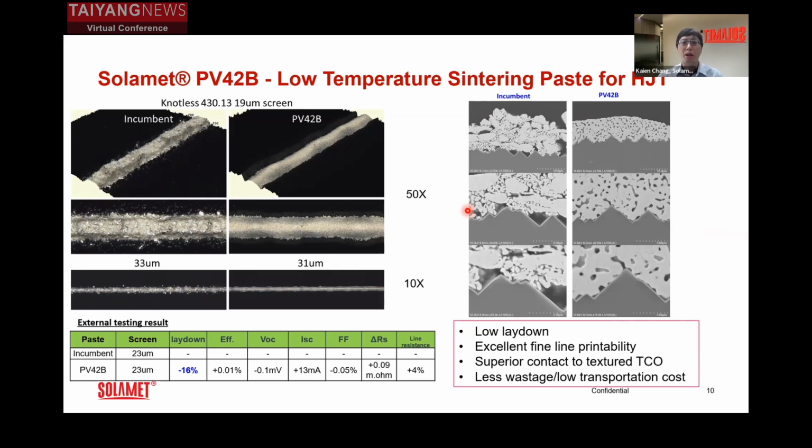And the third one, we also believe there will be better contact to textured TCO. As you can also see in the SEM pictures, because of the silver selection difference, with the large silver flake, the contact to the ITO is not perfect. But since we are using a different system without large flake silver, as you can see, the contact to textured TCO is perfect.